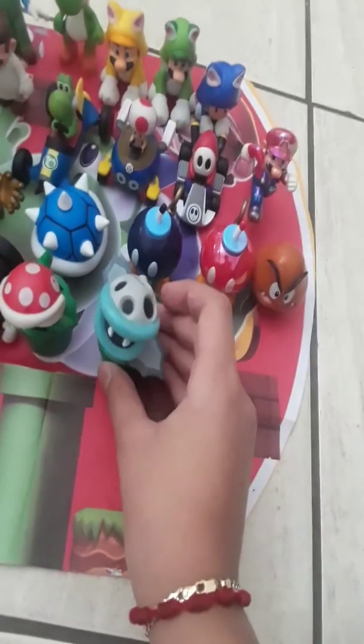Then the Piranha Plant, which is why I love this figure so much. When I go to Walmart, I always make sure to see if they have other figures. Like there's a Larry Koopa one, but I don't own it because I haven't bought it. So I have this Giant Piranha Plant, which I got with Tanuki Mario at Walmart.